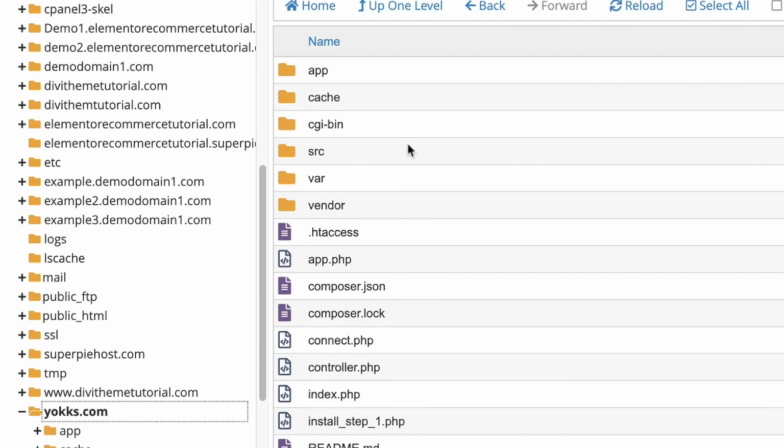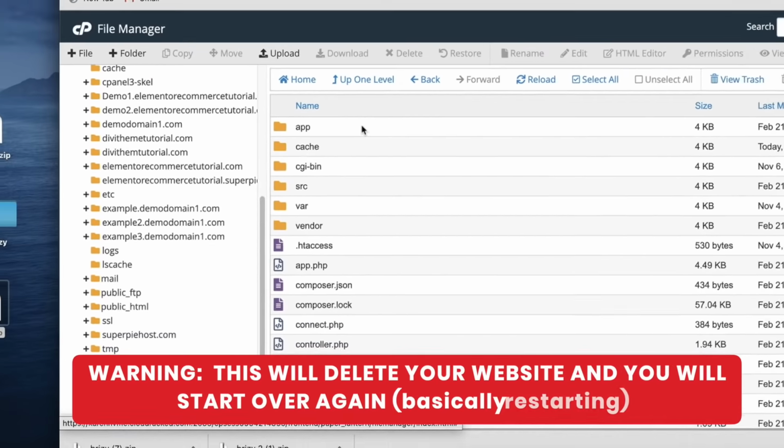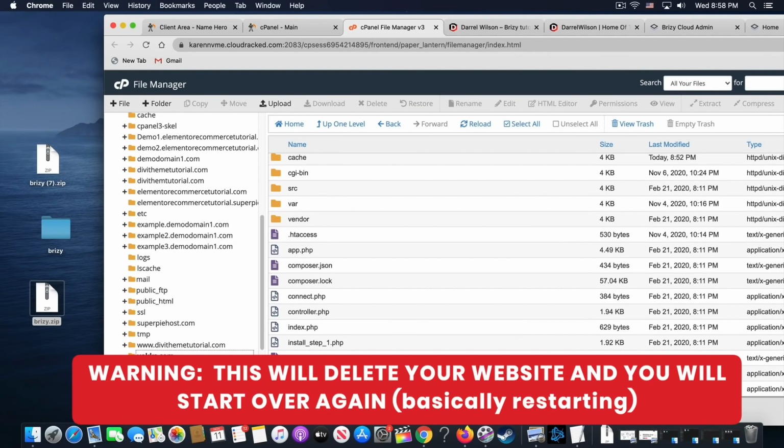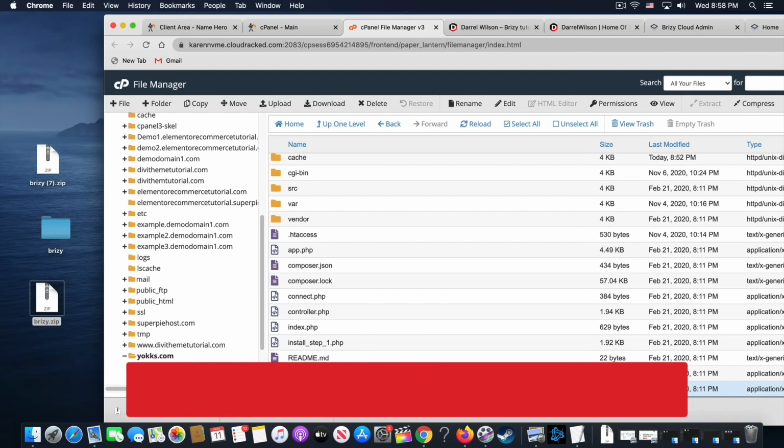Now, if we are going to use the Brizy Cloud, we need to have nothing in this folder. So unfortunately, make sure that this is a starter domain with nothing on it. So we're going to delete the files on that domain. If you have a website on there already, it will be deleted, so you want to make sure you have a backup of it. But if you want to use the Brizy Cloud, you will have to start over from scratch.